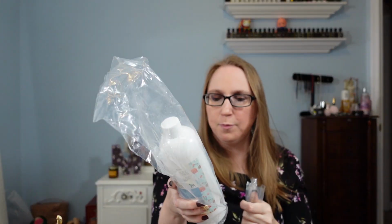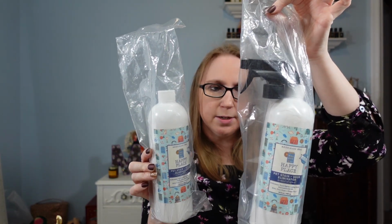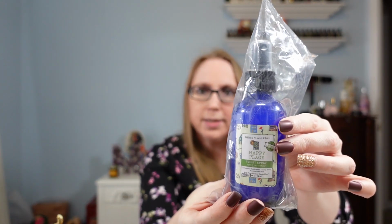We'll burn that. There were these 2 bottles of Pet Stain and Odor Eliminator, again by Beekman 1802, and we are getting a puppy here soon, so I decided to keep those as well. Then there was a toilet spray in the scent Sweetgrass, so I decided to keep that. That's in a nice glass bottle.